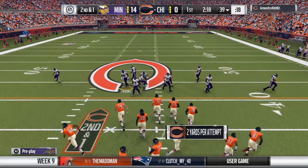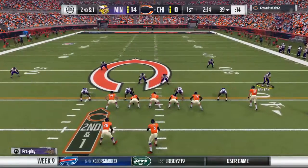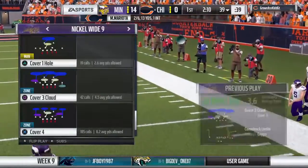Completed pass play. Now let's see if they go back to the air or to the ground. Now a 2nd down throw for Mariota. And his throw is incomplete.